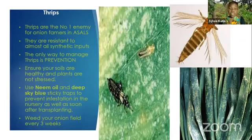You can also use what I've called deep sky blue. Deep sky blue is a particular color that attracts the male thrips. So you put the sticky traps and it's going to mainly attract the thrips. I also noticed, and it was just interesting that it happened, that it actually also attracted onion fly. So I managed the thrips and onion flies with the sticky traps, which was very interesting.